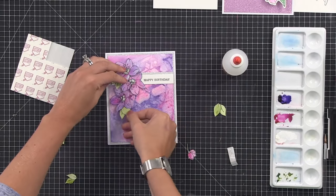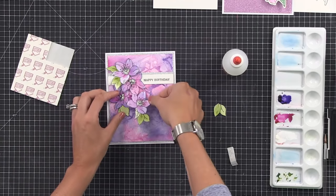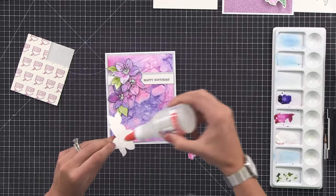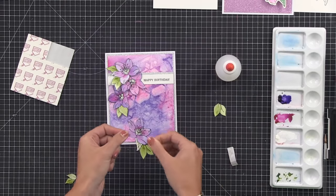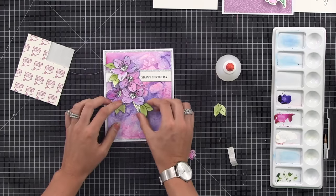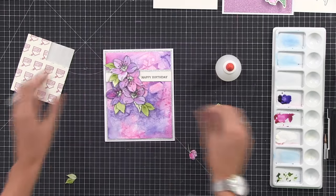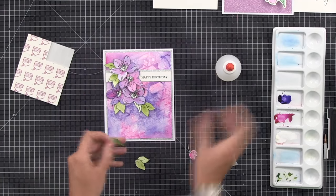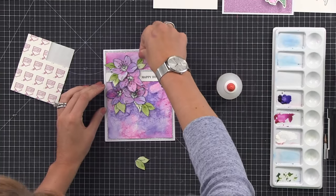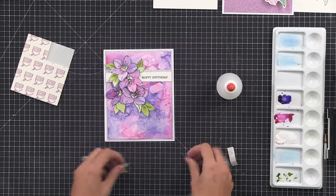Pop this one under here. And we'll pop this one flat underneath here. A little bit better. Then we have these lovely elements that we can just pop in where we've got a little bit of a space where we're thinking, do you know what, we need to just fill that little area.